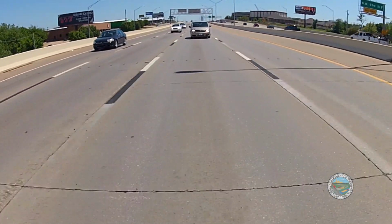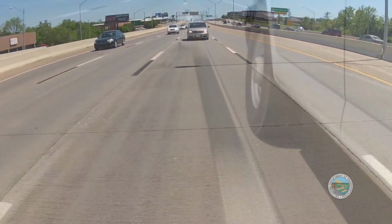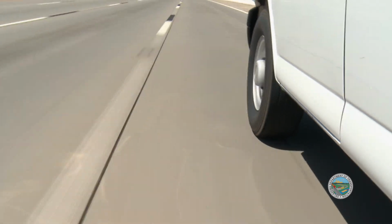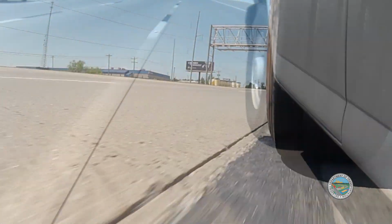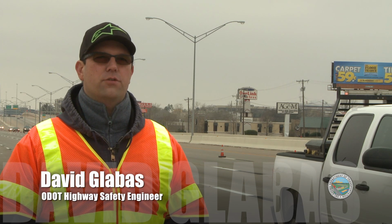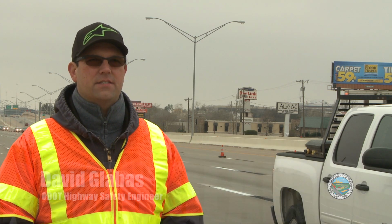As you drive on Oklahoma state highways and interstates, you may have noticed something different over the past few years. Have you seen the black and white striping? You probably have and wondered, why? We asked the question to ODOT's highway safety engineer, David Glabus. It's just simply an extra visual aid for lane guidance.